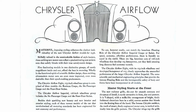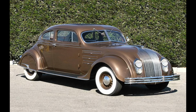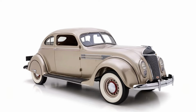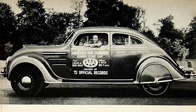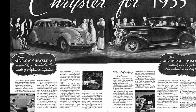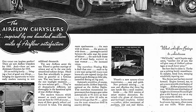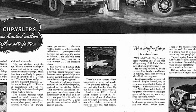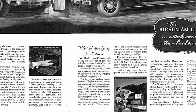The Airflow concept was offered in more than just Chrysler. DeSoto would offer an Airflow for 2 years, 1934 through 1936. Chrysler would offer the Airflow from 1934, 35, 36, and 37. The only company to offer the Airflow for 4 years was Chrysler. Imperial offered the Airflow from 1934 through 1936. In the 1936 Chrysler model lineup, the Airstream series could be had in either 6 or 8. Airflow series C9. And then there were 3 Imperial series of the Airflow, the C10, C11, and CW.